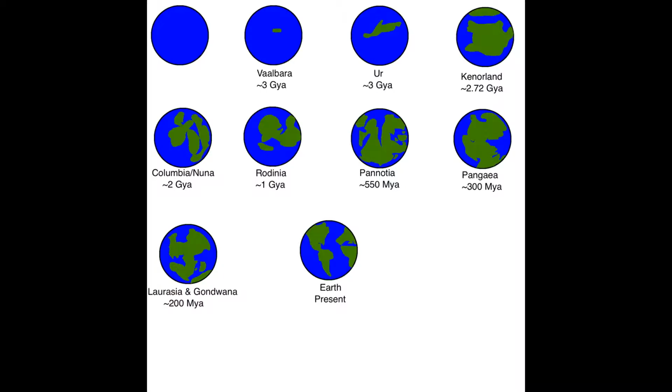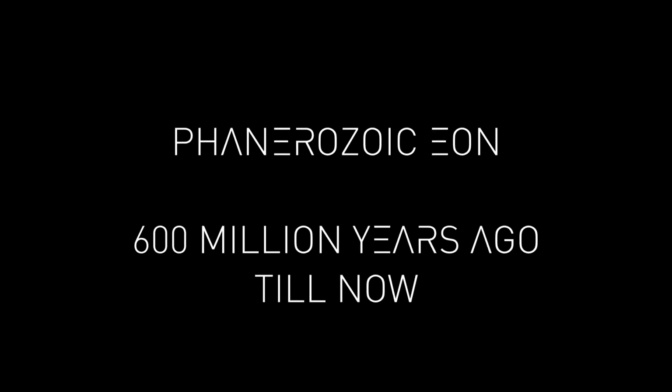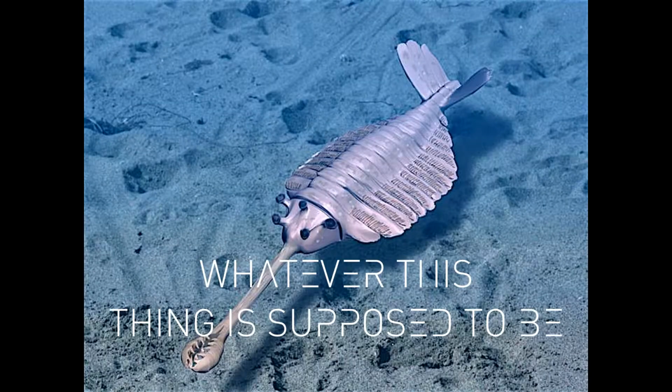During this time period, the supercontinent there was called Rodinia. Around 600 million years ago, now in the eon we are in, the Phanerozoic eon, the last snowball Earth melted away. Yes, there's more than one of them. And suddenly there was a huge explosion in the diversity of life called the Cambrian explosion, with all sorts of new creatures like worms, jellyfish and trilobites.